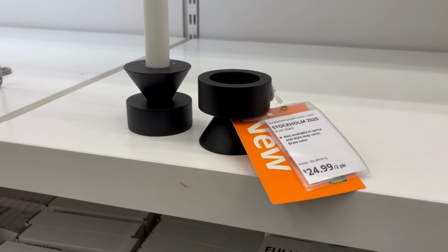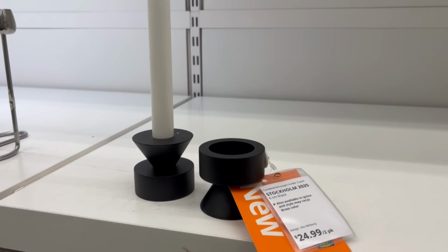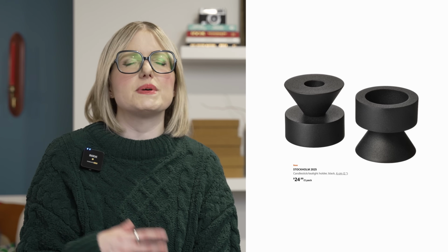Such cool little candle holders. I think the design of these is really clever, the way that one side holds a tea light, but the other side holds a taper candle. I like the shape, I like both finishes. I think these are just a great little decorative accessory that would work so well in so many different spaces.